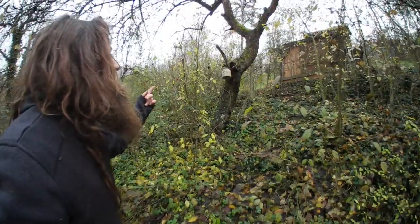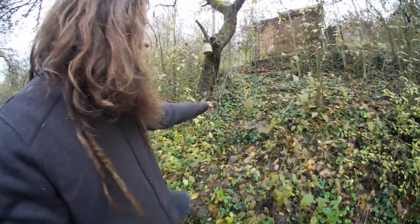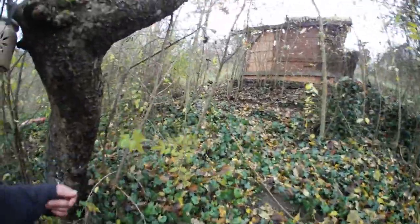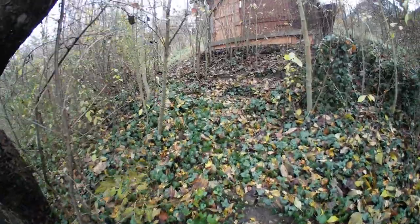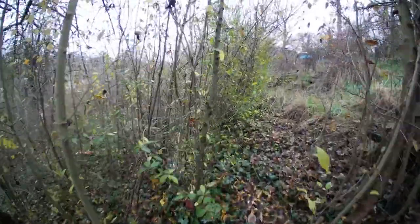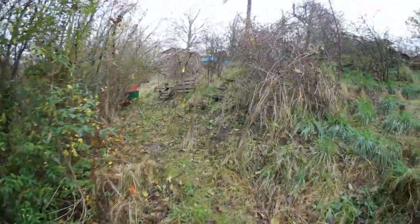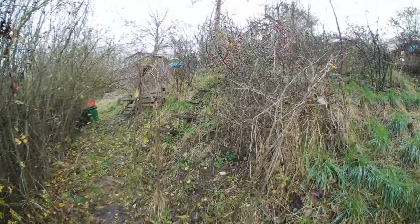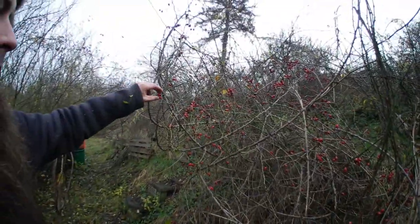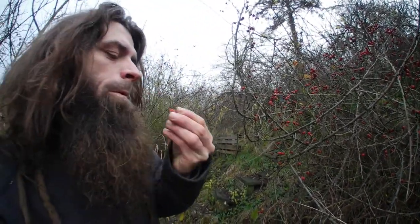And here, underneath this apple tree, you can follow the little steps. Stairs are not fixed yet, but it's still possible to come up the hill. And yeah, as you see, there are lots of berries, ripe and fresh, which are directly eatable.